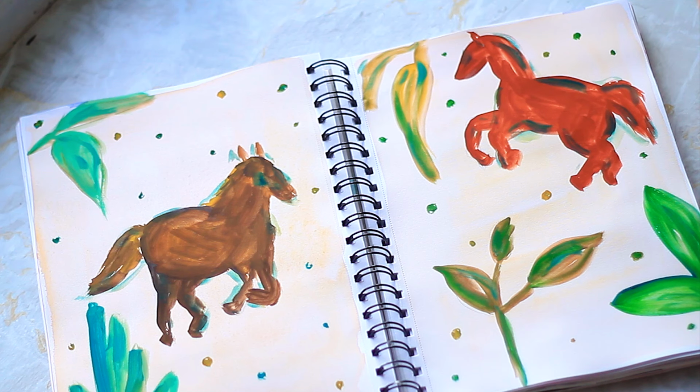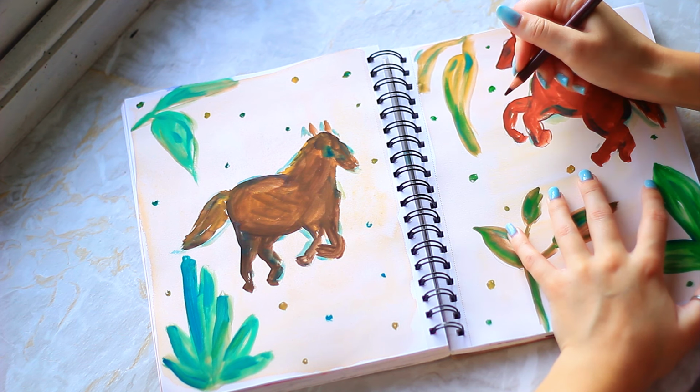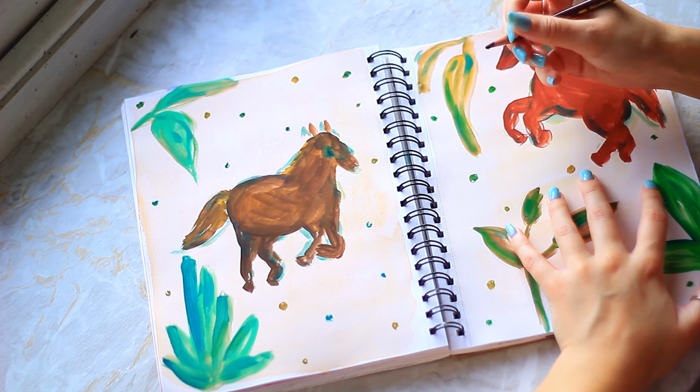The horses. Don't really have a reference, so I was just sort of gonna go for it. I just wanted to add some loose pencil lines around the edge. This was gonna be like a really messy page.